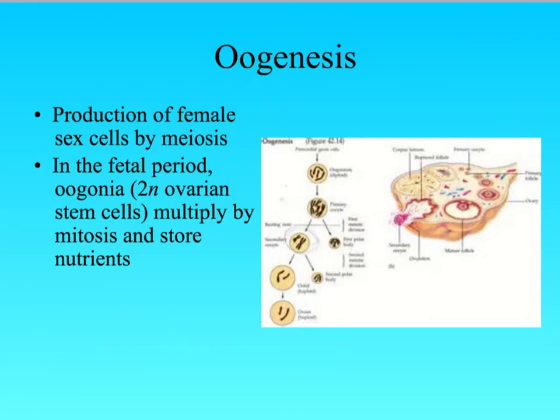Oogenesis is the production of female sex cells by meiosis. In the fetal period, the stem cells split in half and then multiply by mitosis and store nutrients.